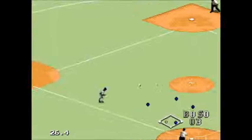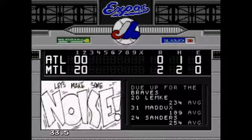Nothing across after two innings with the score. It's the Expos 2 and the Braves nothing. Due up for the Braves are the number 8, 9, and 1 hitters.